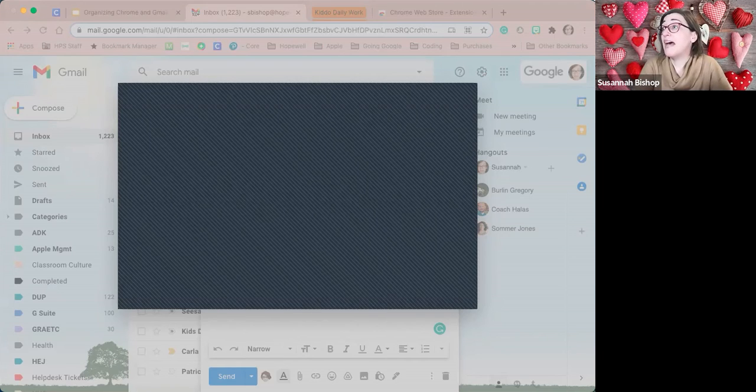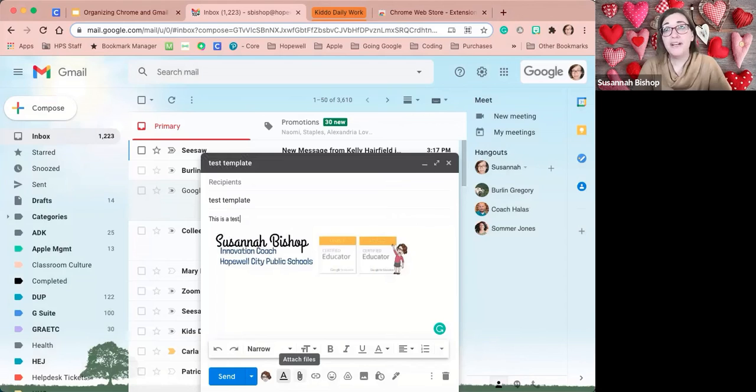Oh, that one will be from that, but you can also insert from your drive as well. So it could be an image, something from your computer, something in your drive, a picture, what have you, however you want that email to look. Then I'm going to come down to these 3 dots by the trash can.